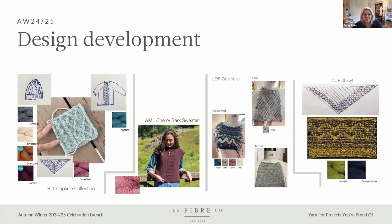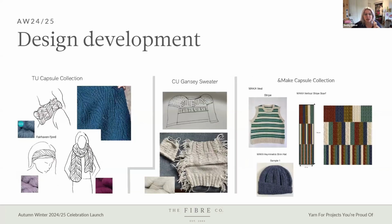So this little mood board that you can see is sort of a little snapshot of early design development by, you know, sketches. Some designers usually give us illustrations on a form, or a little flat illustration of their sweater, and then swatches as well.